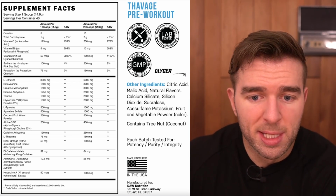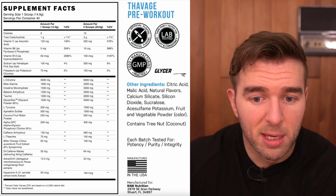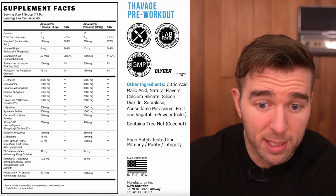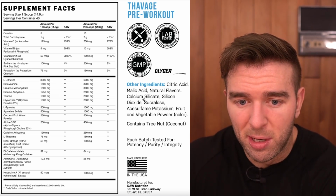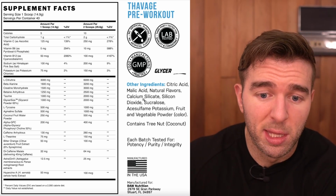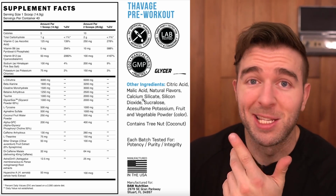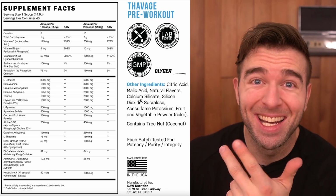Okay, next up on the list, we have beta-alanine, the infamous prolapsed butthole itch ingredient that we all know and love. It is featured at 3,200 milligrams. I have quite the history with this ingredient. You guys kind of know my stance on it already. It's not bad. It's a good ingredient.